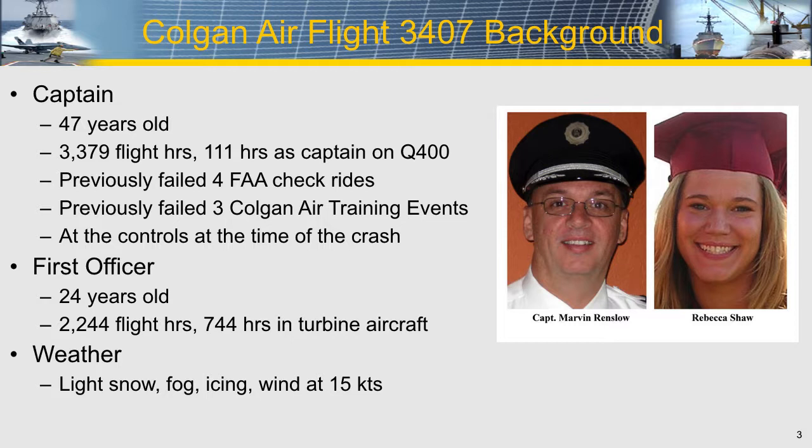The flight deck crew was a fairly junior captain. He was 47 years old, but had worked his whole life in an industry other than the aviation industry, so he's fairly new. You can see he only had about 3,300 flight hours and about 100 hours as a captain in the Dash 8. He had a history of failed FAA check rides as well as failing company training events. And we know from the black box recording that he was the one physically at the controls at the time the aircraft crashed. His first officer was a young female who had recently graduated from Arizona State's aviation program. She had very few hours in turbine type aircraft. Almost all of her time was in small, light civil aircraft, where some of the training doesn't quite translate over, as we'll talk to you in a minute.